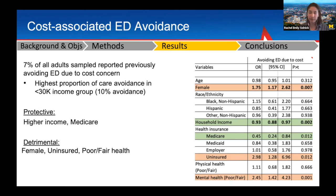Again, just to run through some of these variables that were protective, not surprisingly higher income, but also Medicare insurance here was protective of avoiding the ER. And then for detrimental variables, again, we saw that it was females, as well as uninsured and those who reported poor to fair mental health. Of note, mental health was actually one of the strongest outcomes, as well as uninsured status, in avoiding the emergency department due to cost concerns.